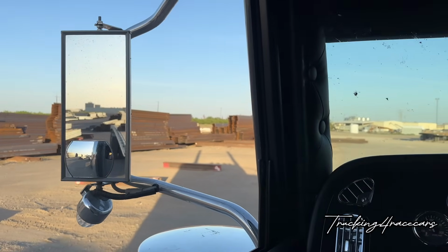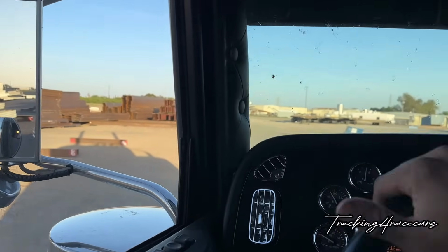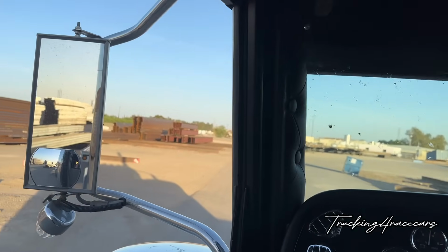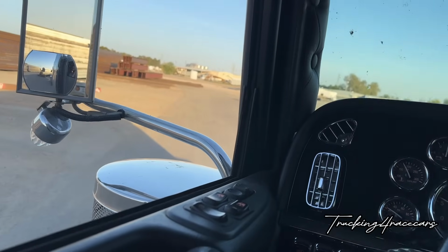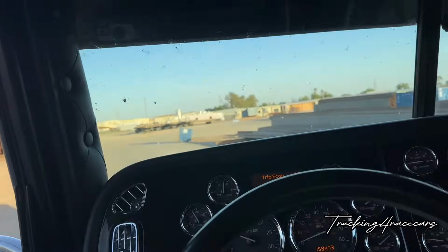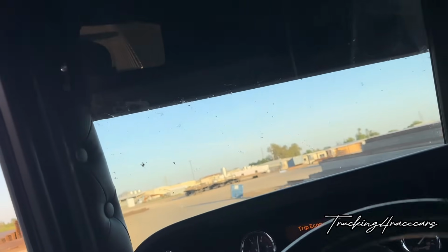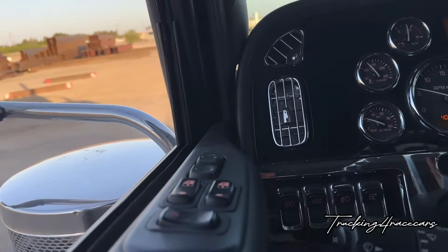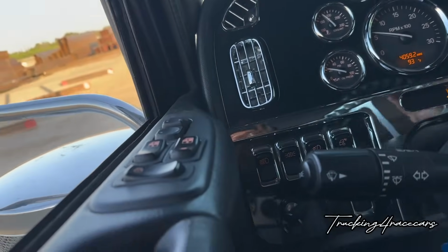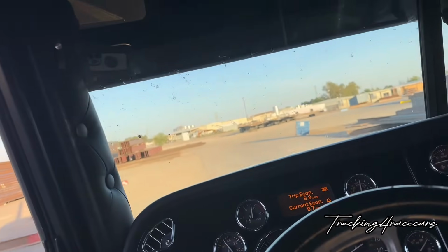I think the longest piece, or I think they're all actually 35 footers. So, I mean, honestly, 35 footers, I think it weighs 43,000. So easy peasy if you ask me.